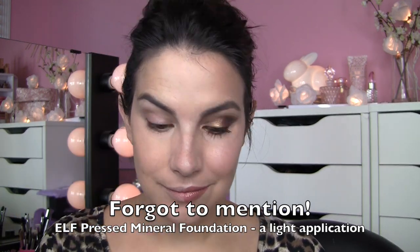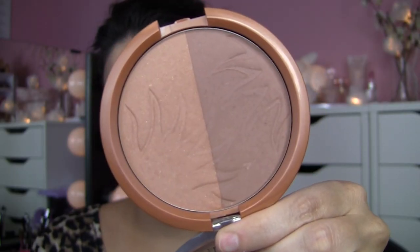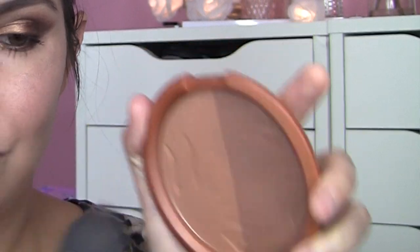Then I used this Milani Bronzer XL in Fake Tan, which is practically identical to that Estee Lauder Bronze Goddess. There's a nice cool tone shade in here that I think works well for contouring, so I took that around the hairline, the cheekbone, and I used that little bit lighter shade just above the hollow of the cheek and just to kind of warm up my skin as a whole.